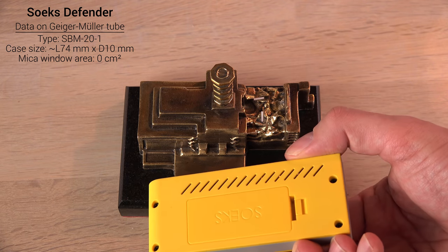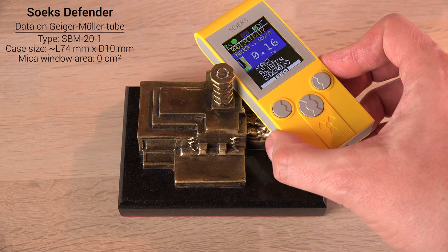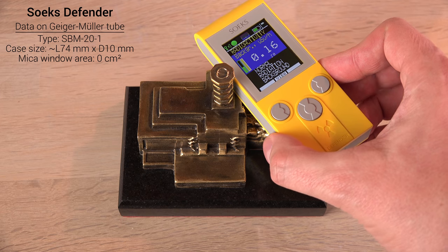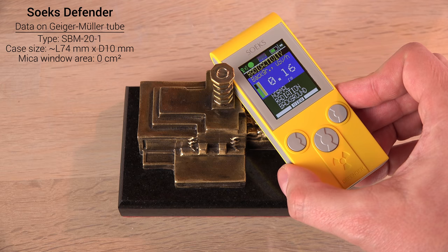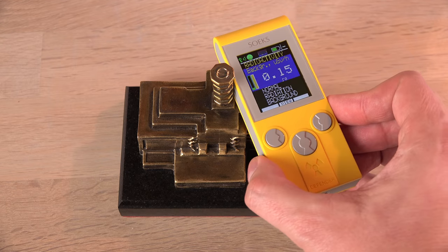This will only detect gamma and hard beta radiation, so it's not useful for low level radiation. It has no clue that there's something radioactive near it. 0.16 microsieverts power is a normal average background radiation at my place.